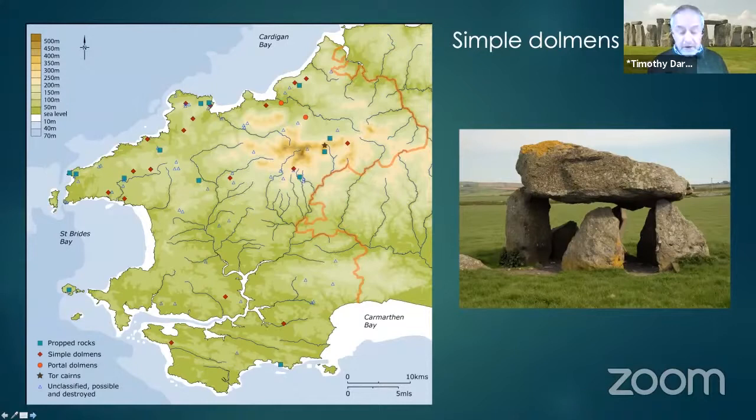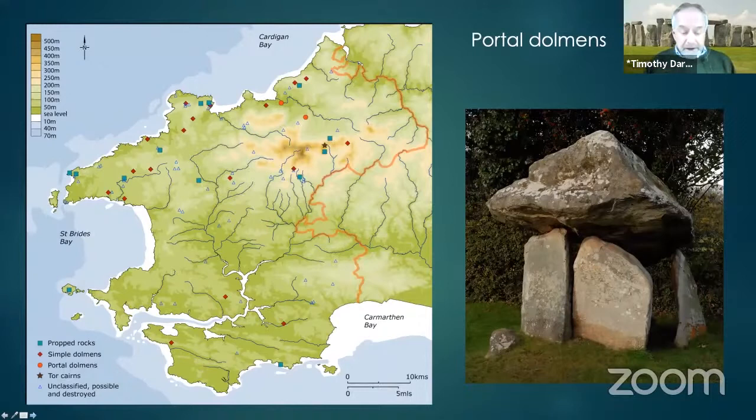Some of our dolmens are a little bit more complex. Next slide. We find what are often referred to as portal dolmens, and here's a very nice example at Carreg Coetan. And you see here that we've got a big stone on the top again. We've got the uprights supporting it, but now we've got a flat slab at the front, almost like a doorway leading into an area underneath the stone. But again, it's all about the stone rather than the chamber underneath it.